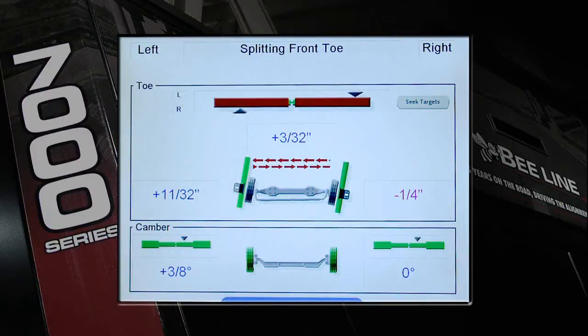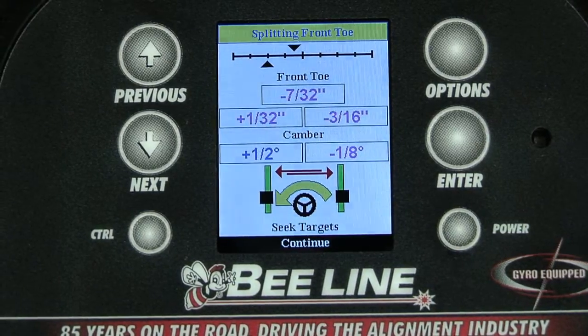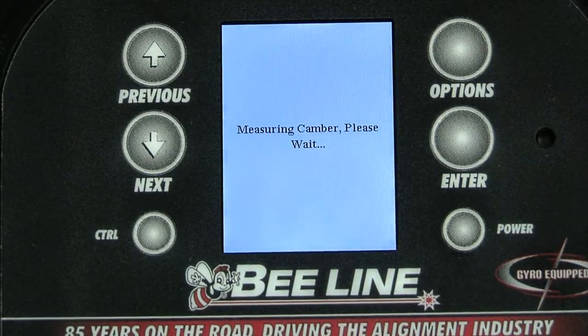Based on the vehicle's parameters, WindSpeed displays the exact steering position needed to split the toe. The technician easily follows the live steering prompts displayed on the monitor or by watching the LCD screens on the alignment heads. When the toe is split, camber is automatically measured.